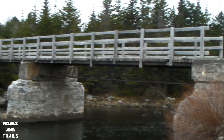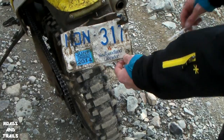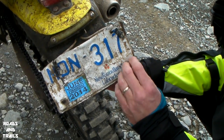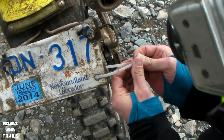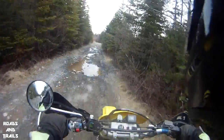The old concrete remains of some of these bigger trestles right in here. This is Salmon Cove Brook, back in towards Swansea, Victoria. And we happened to just catch our old license plate here, which didn't really want to complete the trip. So Tim broke out one of the handy dandy tie wraps and sewed it back on. Just really didn't want to lose that. An extra expense we didn't want to have to incur. So tie wraps, handy thing to have.